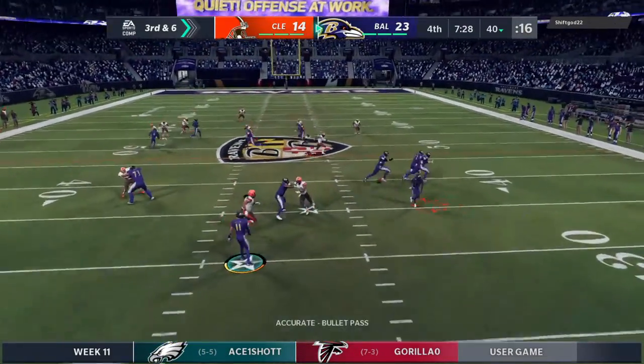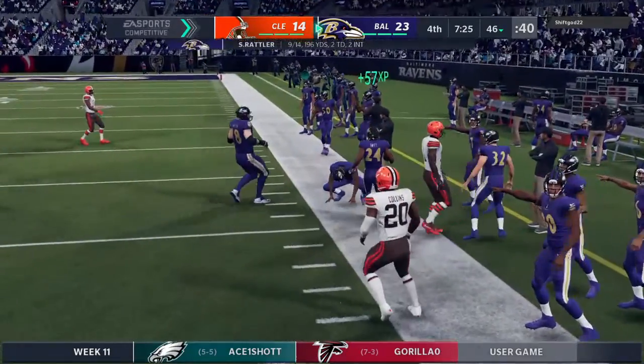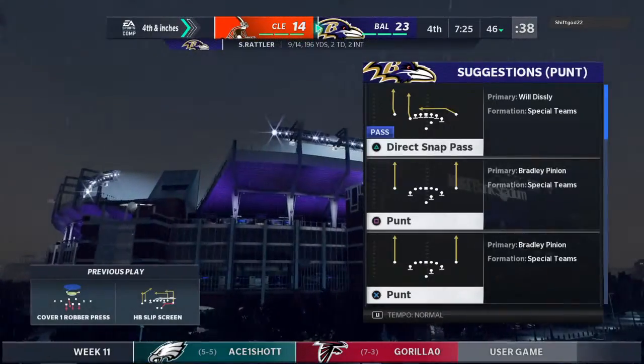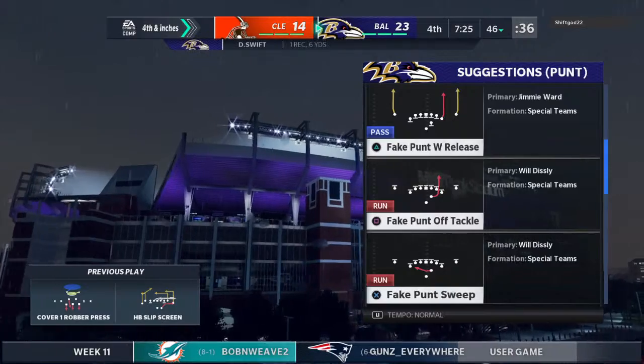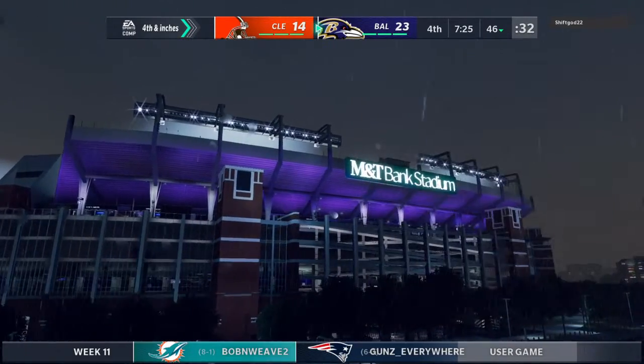On 3rd down, he'll drop to throw. They'll try and set up the screen to Swift. And he's able to get this one out closer to midfield across the 45. The screen good for 6, but it's not enough as it leads to a 4th down.